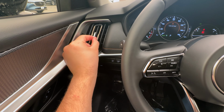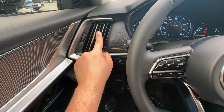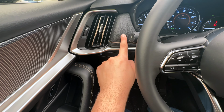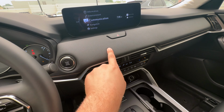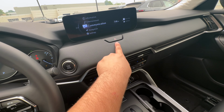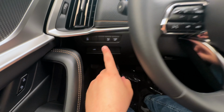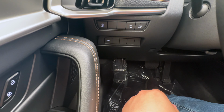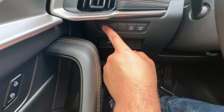Vents look very good. They have a nice feel to them. A little bit on the lighter side, but I think that's fine. I love the bronze finish. This is actually hard, but this right here is very, very soft. Turn signal indicator, the emergency light button is right here. And right here on the left there is, I believe, the safety control. You could turn them off or on.